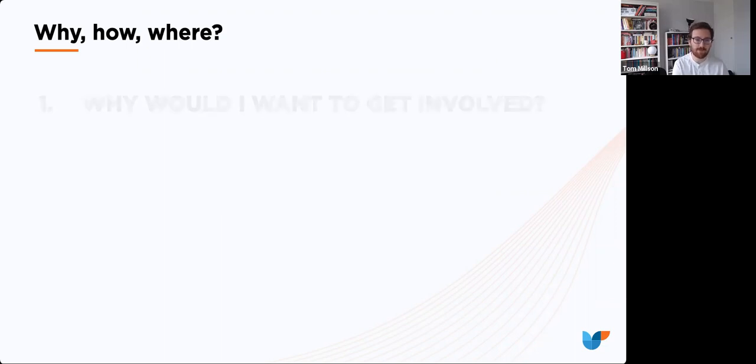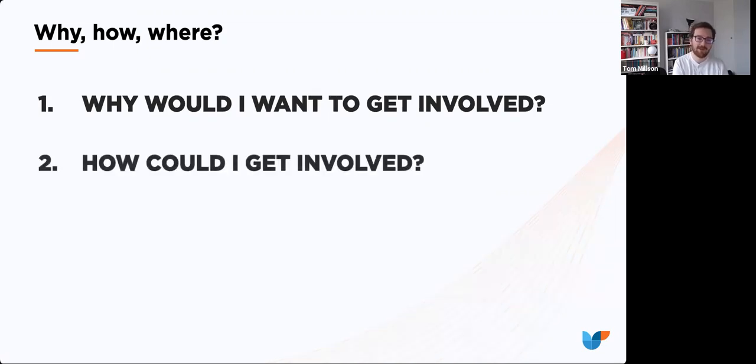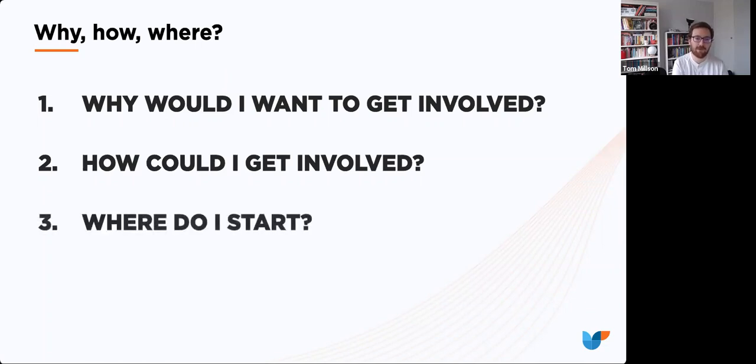First, why would you want to get involved in the sales process and what benefits it brings to you? Second, how you could get involved in that process. And finally, where could you start on your journey towards becoming a sales superstar? By the end of this session, you'll have plenty of inspiration for the areas of interest within sales that look good to you and initial steps to help you get started and get involved during key phases of that process.